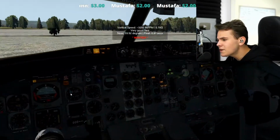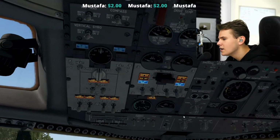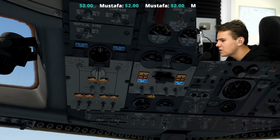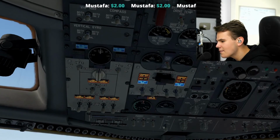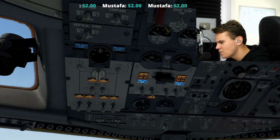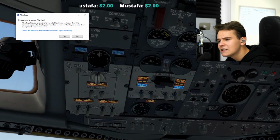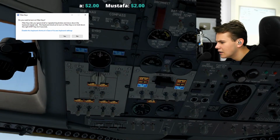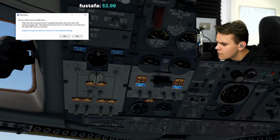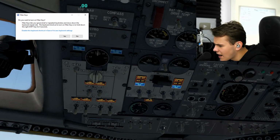Okay, since we're now on the ground, it's time to restart these engines. Fairly simple. Just turn on the APU again. I'm not quite sure. This plane actually does not have a ram air turbine. Okay, it probably doesn't. So without an APU, you are simply broke. Do you want to turn on filter keys? No. Actually, I don't. Good. So that's on the emergency landing side.